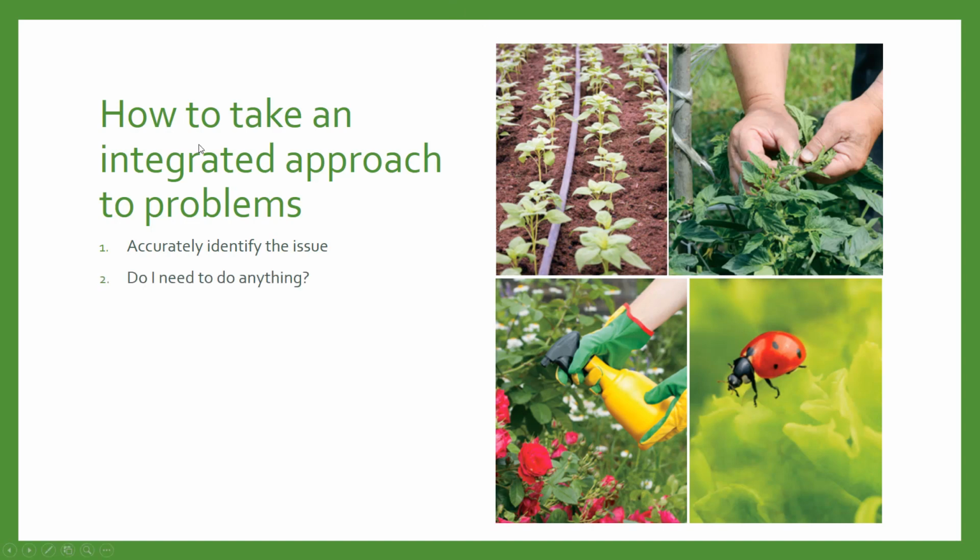The next thing to consider is, do I actually need to do anything? What I am seeing right now, is it very likely to turn into something bigger? Or is this pretty much what it is, and the damage is actually, when you really think about it, not that big of a deal. Remember, most of us aren't growing stuff to show at the state fair. A few spots or holes in the leaves are not a big deal, and we may not need to do anything, especially if we're fairly confident that it's not going to turn into something bigger.